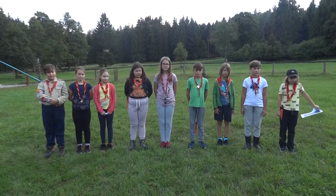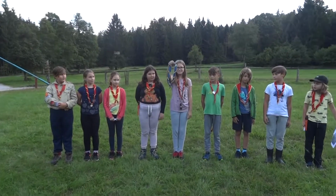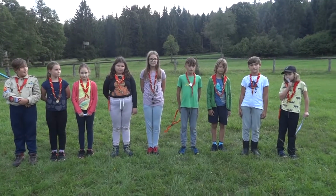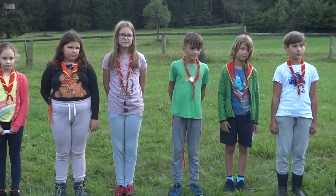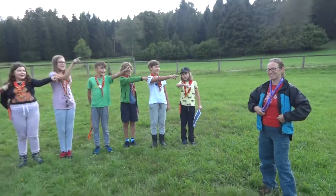forgot that one at home. After that, we have ventures in blue. Between the ages of 21 and 28, there are rovers with orange neckerchiefs, and the oldest groups are gnarls in purple. Old, very old.